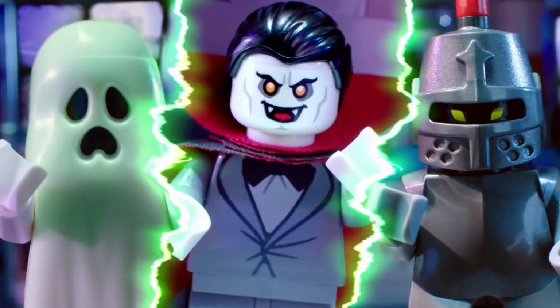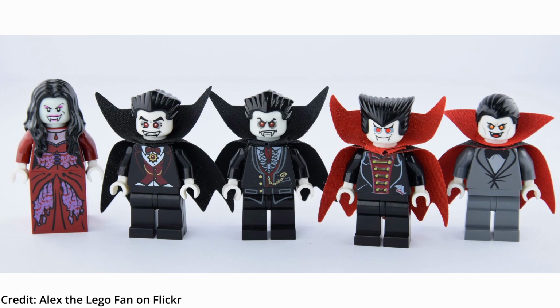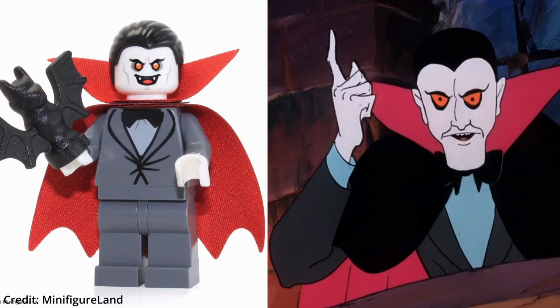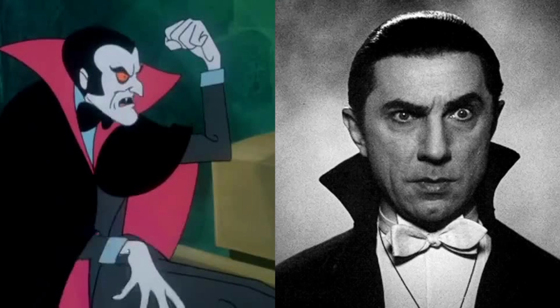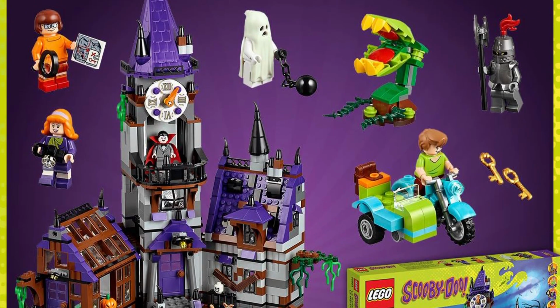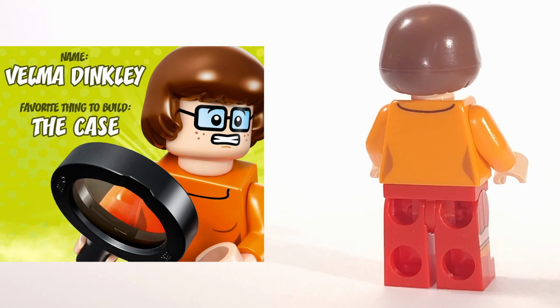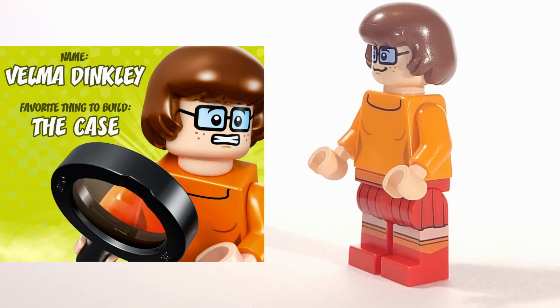In my opinion, this is easily the best vampire or Dracula minifigure LEGO has ever produced. The face and hairpiece are perfect, capturing the original look of the cartoon that is certainly channeling the original Bela Lugosi look. The set provides some other great minifigures as well, as it includes the entire mystery gang besides Fred. Velma is insanely expensive now, selling for $70 to $100 as she was exclusive to this set.